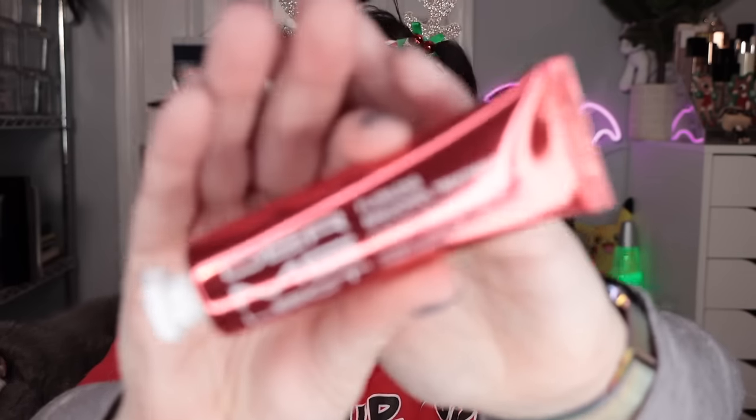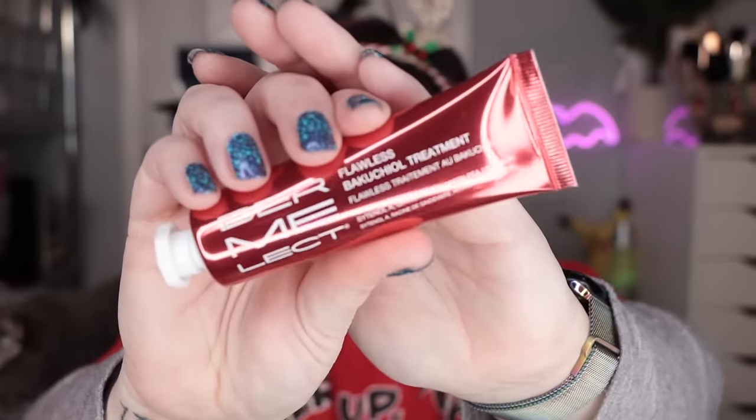Now in the BoxyCharm, I had that pore refining toner. We have Dermalect Flawless Bakuchiol Treatment. You guys know I love me some Bakuchiol. Now I make my own Bakuchiol cream, so I will probably gift this to someone. But also let's just do a little update. Speaking of my Bakuchiol cream that I use as a primer and sometimes at night as well.